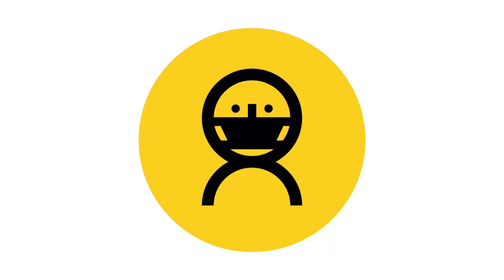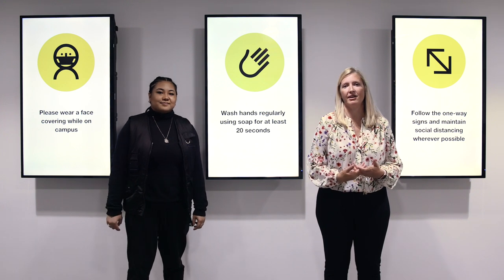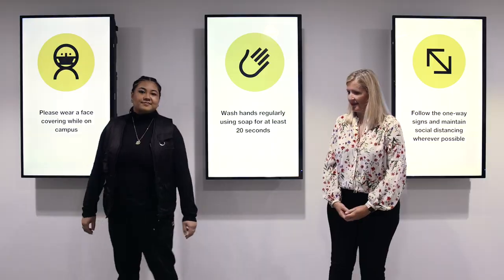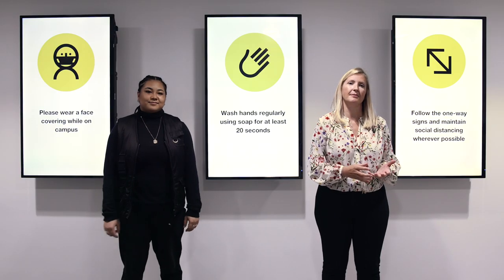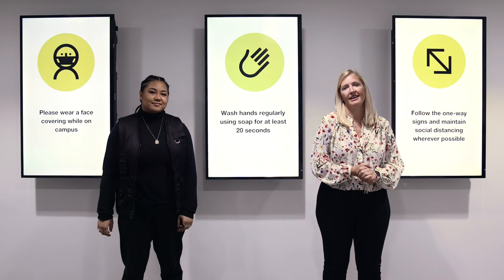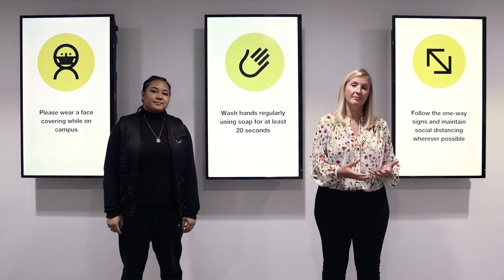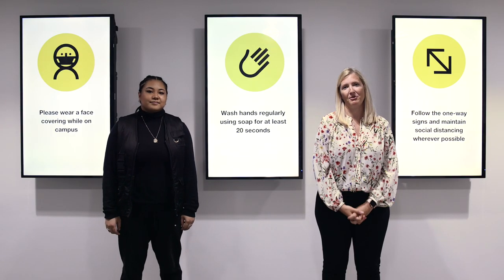Face. Wear a face covering at all times unless you are exempt for medical or religious reasons. Space. Follow the one and two-way systems to ensure that social distancing is in place. And safe. If you have symptoms, report them and please stay at home to keep everyone safe. These four simple steps will keep everyone safe on campus.